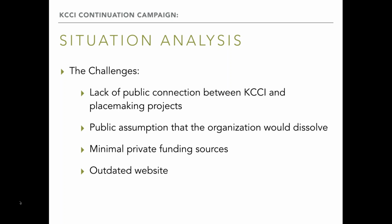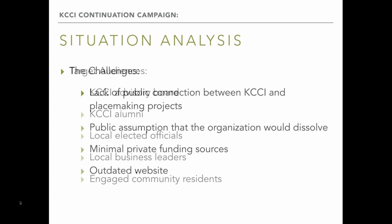And lastly, Tallahassee is not an easy place to raise private dollars. We're not a mecca of large private corporations with deep pockets. Our economy is actually driven by government and education. To complicate that, we also have to contend with the fact that we have more nonprofits per capita here than in any other major metro area in Florida. So what that means is there are a lot of people competing for a very limited amount of private funds in this city. But that didn't stop us.